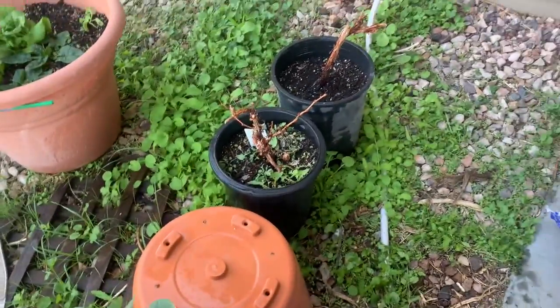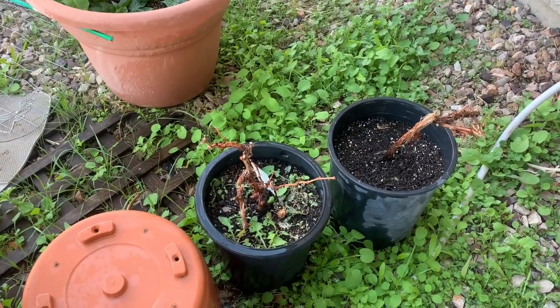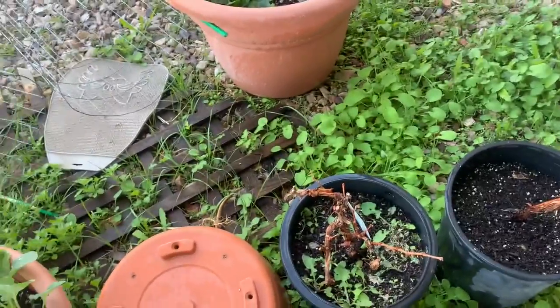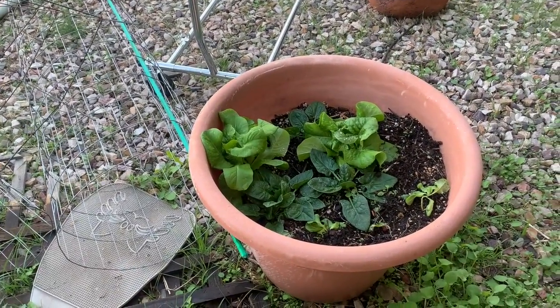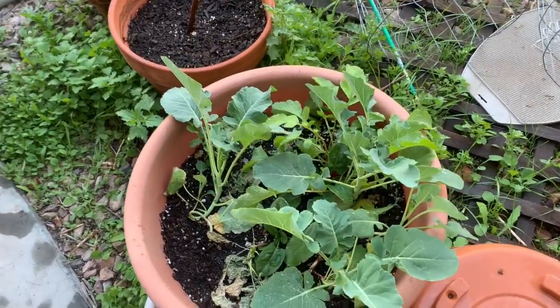My grape plants from last year, I guess they died. I'm not sure. Maybe they're just dormant. We'll give them a chance. Transplanted some lettuce and spinach that I grew from seed there, and some more broccoli in there also.